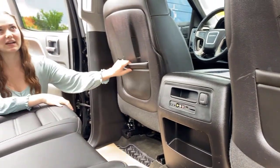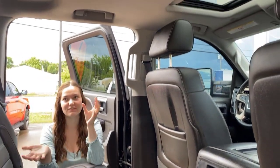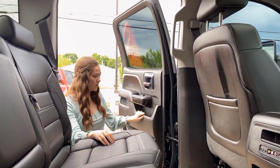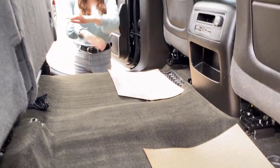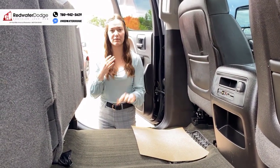Lots of storage in the back of your seat pockets right here, and then up there you are going to have a DVD player. You also have a power sliding rear window in this one, and it does have a Bose sound system. You're gonna have some additional storage in your doors, and then your seats do flip up in a split. You're gonna have your all-weather floor mats and a ton of storage back here when the seats are flipped up. Great for groceries, sporting equipment, or any pets.